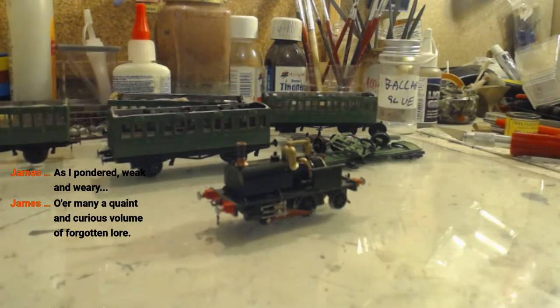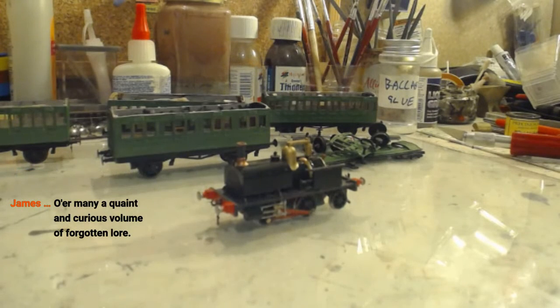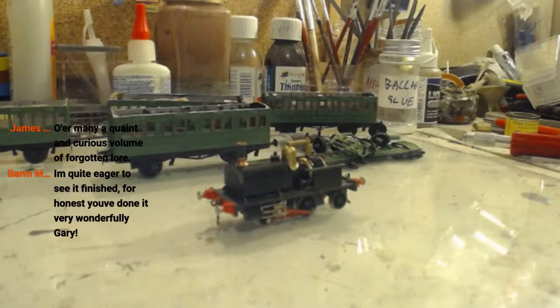Blooming typical, that. Once upon a midnight dreary, while I pondered weak and weary, many a quaint and curious volume of forgotten lore. There we go, I got that far through. Quite eager to see it finished.